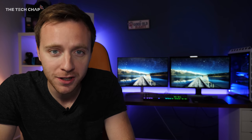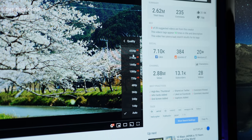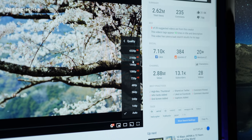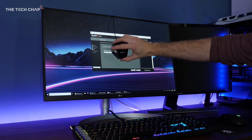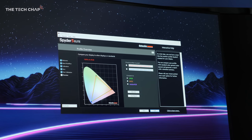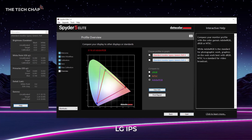Now, chances are, if you are looking at buying a new 4K monitor, like one of these, for the extra sharpness and pixel density, then color accuracy is also going to be important to you, especially if you're photo or video editing, or even just watching movies and playing games. So let's see how they compare. And using a colorimeter, the LG IPS does come out on top. This particular model covers 100% of the sRGB and 81% of the Adobe RGB color gamuts.